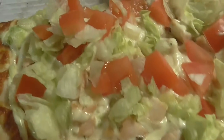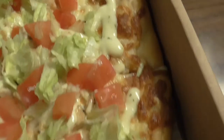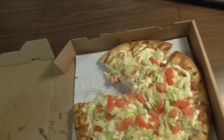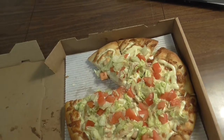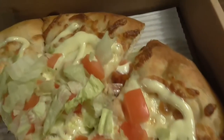All the ingredients are really fresh, you can tell that. Oh yeah, it was $11.75 for this pizza. It's really good. I'm gonna eat this beast up, or I'll get back with you, let you know what's up.